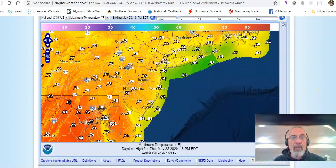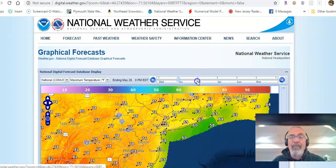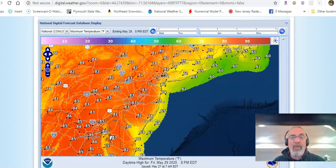For Thursday, we're looking at highs in the 60s in coastal southern New England and coastal New Jersey, mostly 70s inland, and upper 70s and low 80s from southern PA down into Virginia. Then on Friday, as the cold front begins its approach and we get a southwest flow, temperatures are going to be up into the 80s with some sun, and then watch for some late day or evening showers or storms, mostly inland and west of the coast.